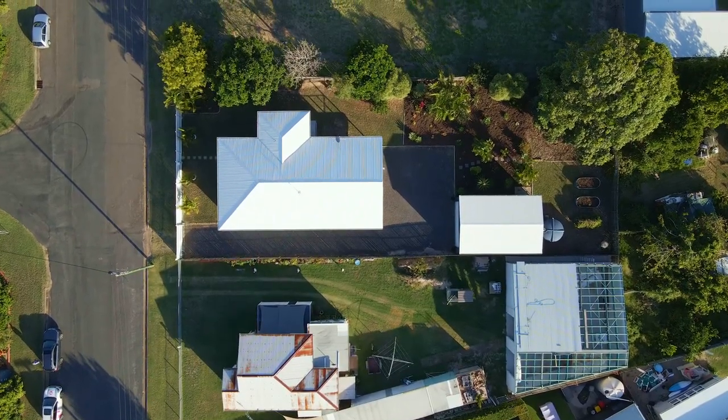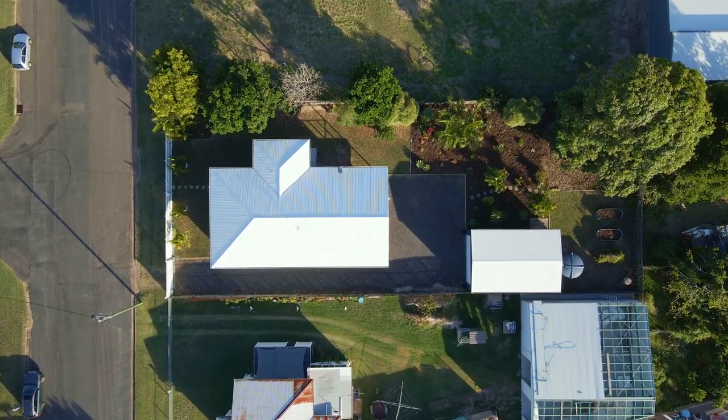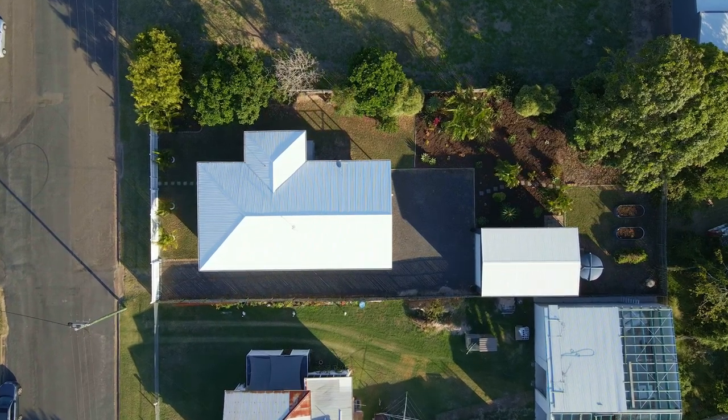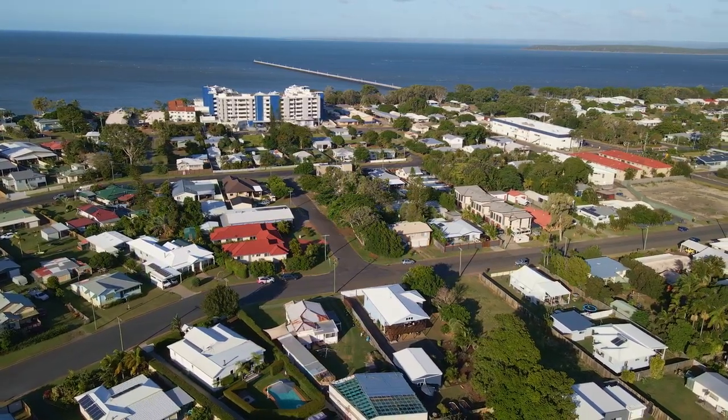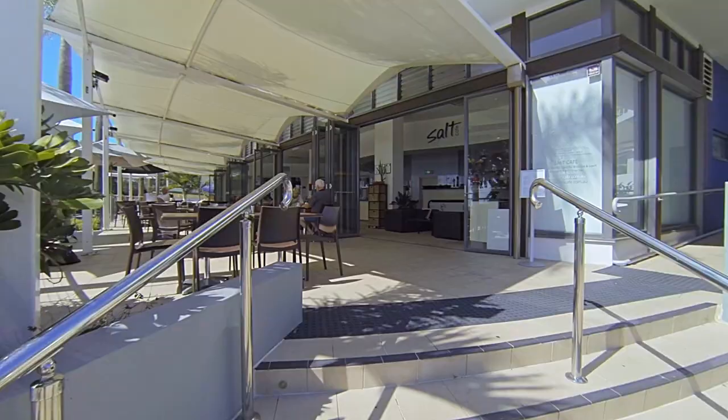Thoughtfully positioned on a large 1,012 square metre beachside allotment that is over a quarter of an acre in the old scale, you'll be able to stroll to the Esplanade and beach, the iconic Urangan Pier, where you've also got a selection of cafes and restaurants to choose from.